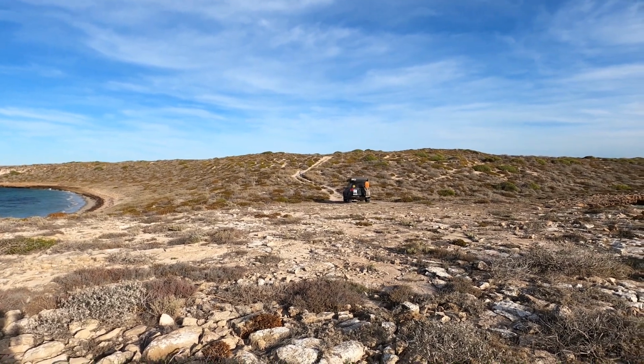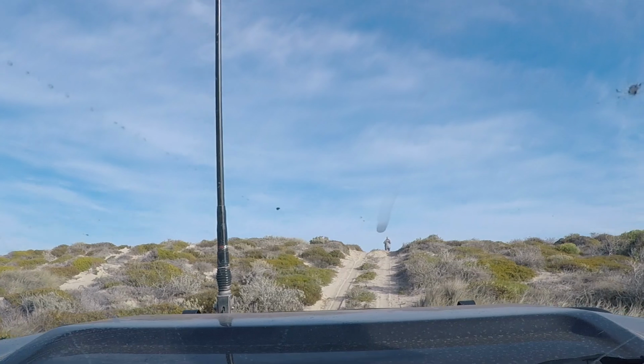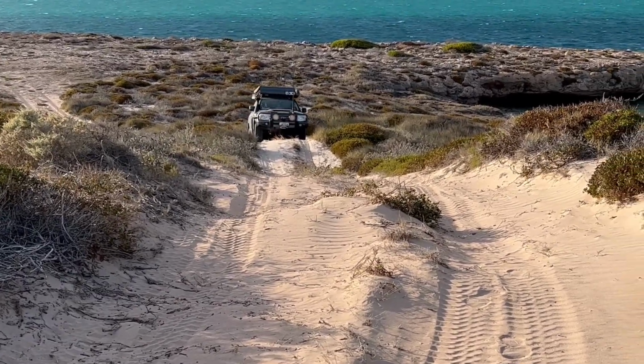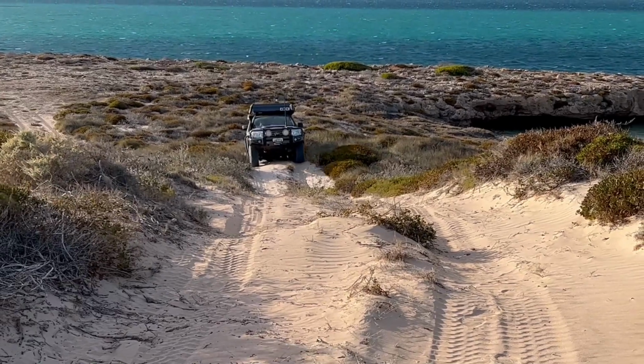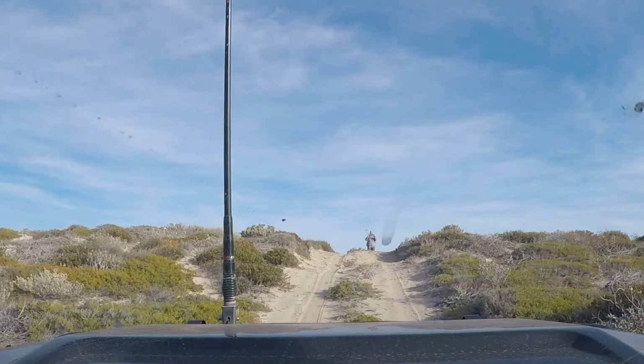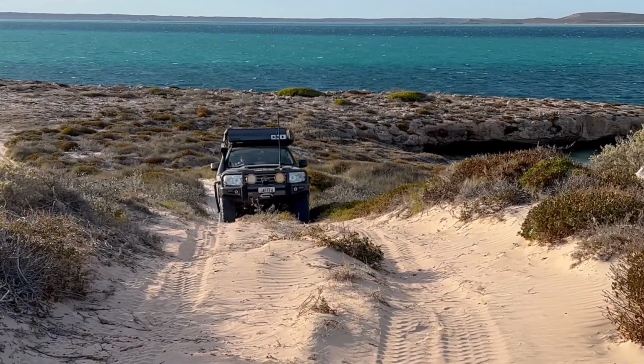Jill's going for a walk up the track, and she's going to film us driving up the track. Pretty big melon holes here from open center cars. I am just crawling up right now in first low. I've got the front and the rear diff locks in. And the diff locks just eat these melon holes up. Makes it so easy.